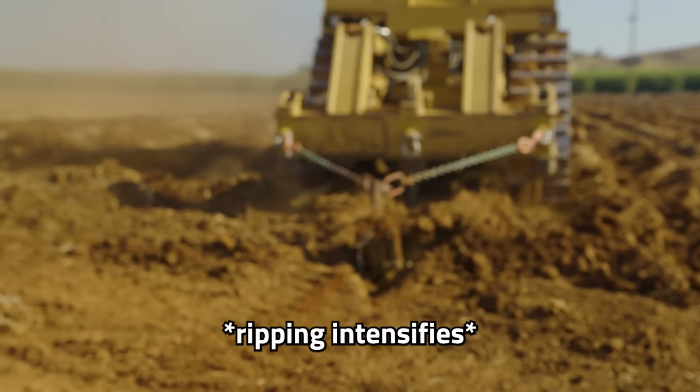So they'll rip in one direction all the way down, they'll rip in the other direction all the way down, and then the farmers can come in here and plant their trees.